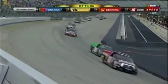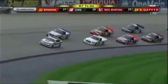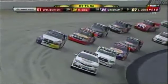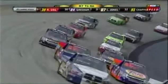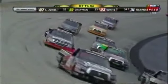Kevin Harvick could screw up the season, too. We've had 5 different winners. If he's able to get back to victory lane, that would be the first repeat winner of 2012. And this time, he's wanting to screw up all that stuff, too. Todd Bodine has chosen the inside line, so he will have Harvick on his back bumper on this restart.